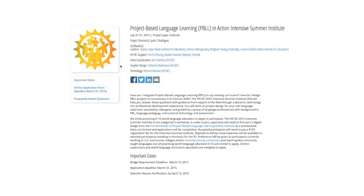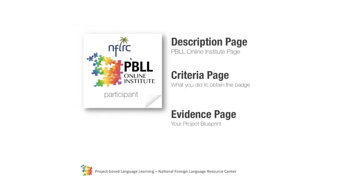As you know, there is a summer institute schedule at the end of July here in Honolulu. And one of the requirements is a badge, which you obtain by completing this online institute. So the badge itself, what's going to happen is all those of you who finish with all the requirements are going to receive an image like the one that you see here on the left. And that image is going to have information embedded in it. So it's not just any type of image, hold on tight to it, because it's actually your credential that you actually did this online institute. So that credential that you get is going to be linked to three things. And the linking information is within the image itself.